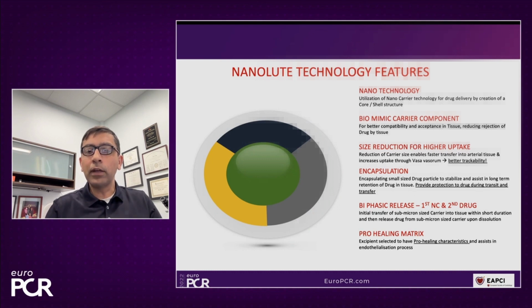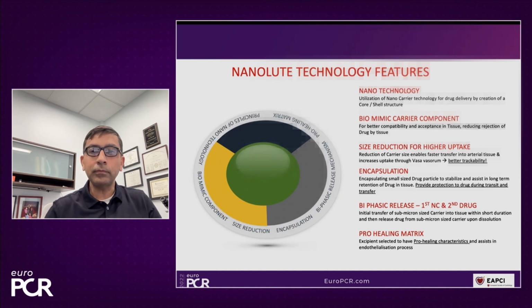And then size reduction. By reducing the size of the particles, we, of course, allow for better uptake and trackability. The encapsulation allows us to provide protection of the drug during transit, remember, to the target site so that we don't lose drug during that transit time. And, of course, we have this biphasic release. We have an initial transfer of submicron-sized carrier particles within that time of balloon inflation, and then those are released over time to cause biologic drug effect, and then good healing after that occurs.